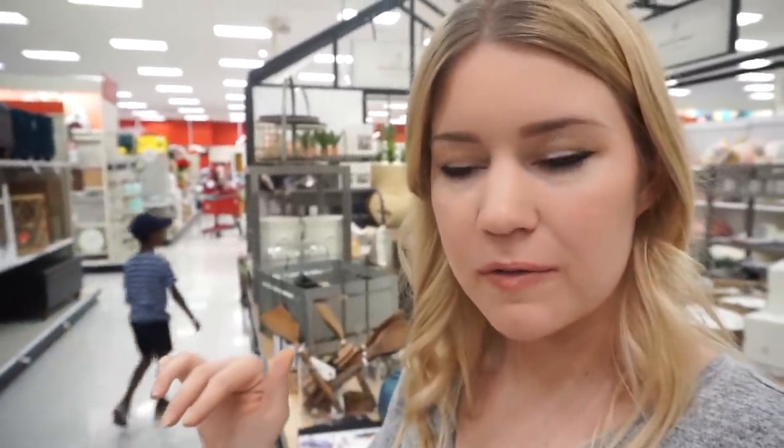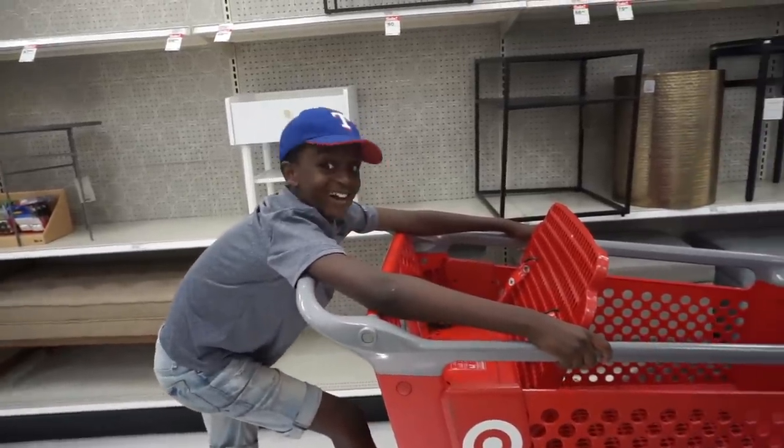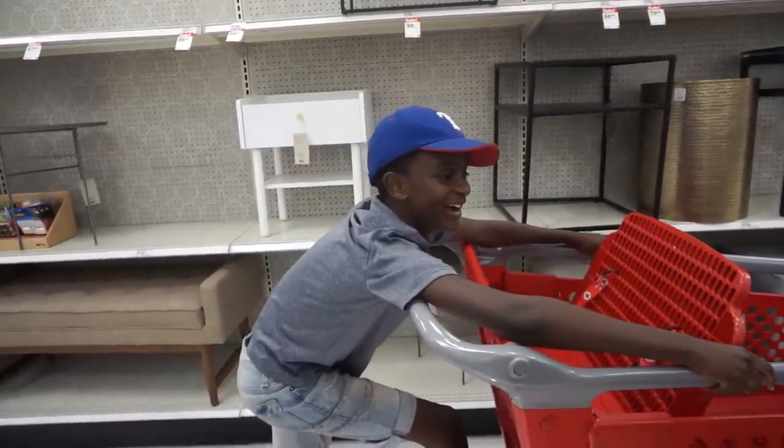So online they had some really cool cubby bookshelves that they don't have in store, so we're gonna have to order those. But we did find a cute little beanbag chair underneath here that the boys like. Do you like it? You excited about that? Yeah. You've actually wanted a beanbag chair for a while, huh? So that'll be fun. And then I think we might stop by Home Goods for some toy storage solutions. So we're gonna grab a few more things and head over there and head back.